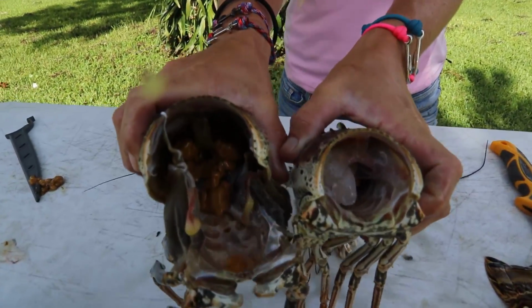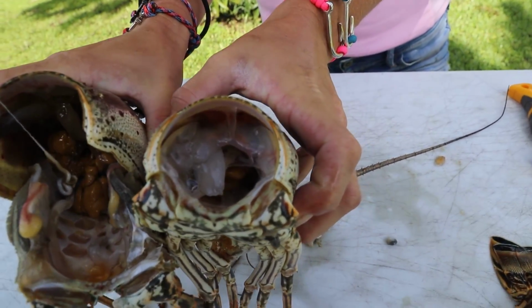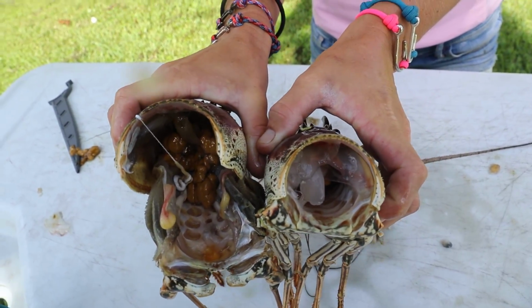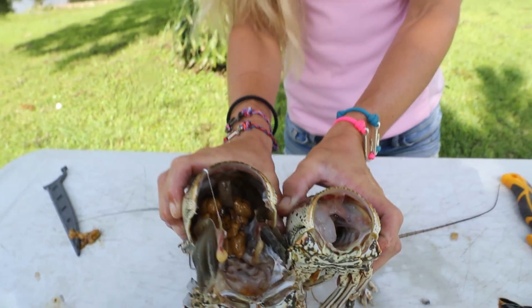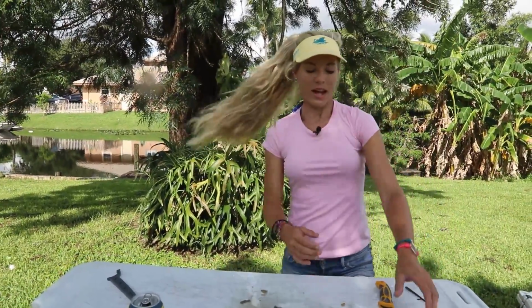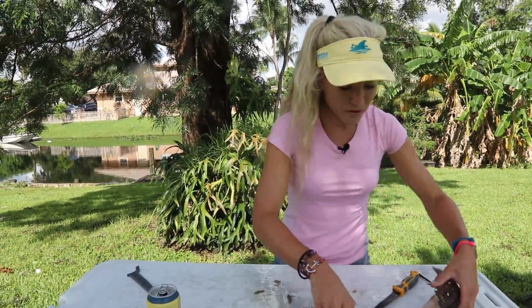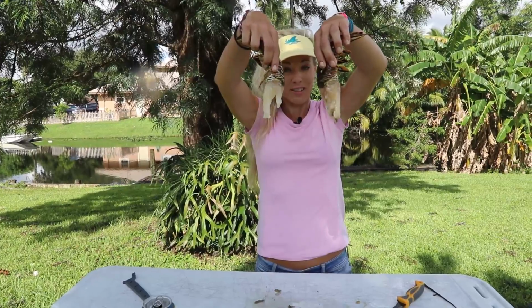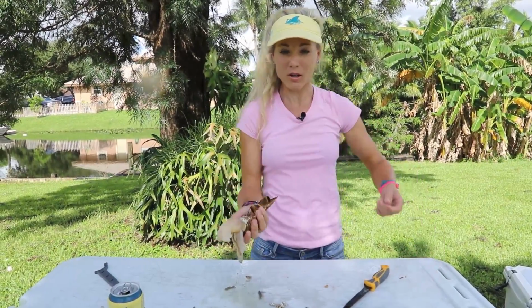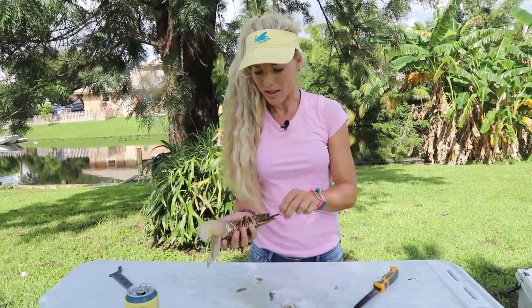So pretty cool. Same exact simple steps, except you just gotta break it and take a little more time to separate the two pieces of the carapace, and you can get that much more meat out of your lobster. So pretty cool. Actually just learned that recently, and you can definitely see the difference. I mean, that's a good difference of meat there. So just take your time with it, and you'll get as much yield as possible out of that lobster.